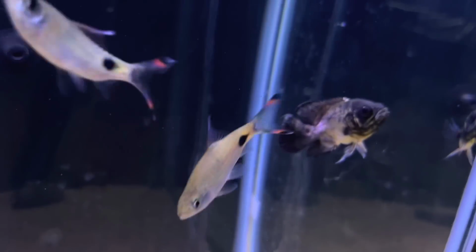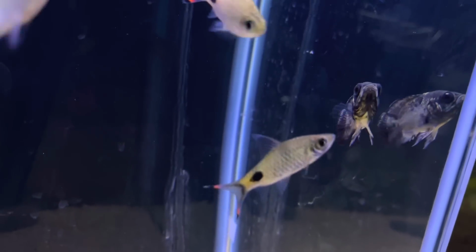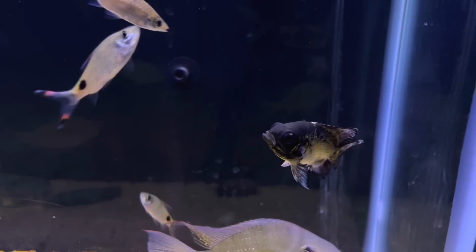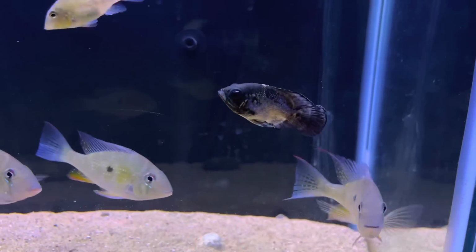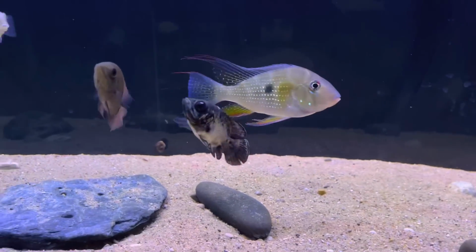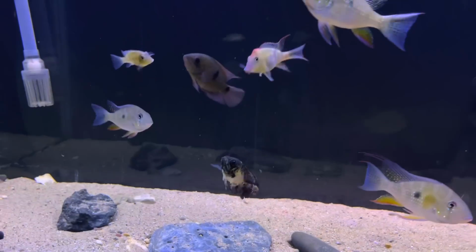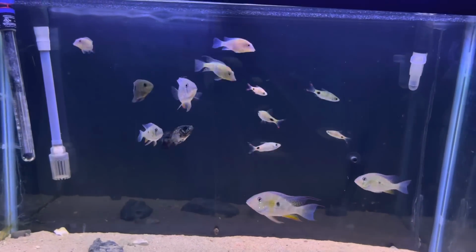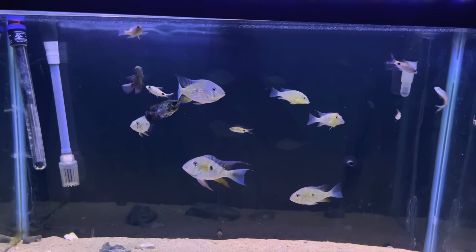Just a beautiful fish, man. I've never seen an Oscar look like that. He's straight silver and black, like real deal, just silver and black. I don't know if you guys can really get a good look at him. I got him eating. He's eating shrimp and pellets, so that's always a good sign when you get new fish. And he's going to do just fine in this aquarium with these guys.